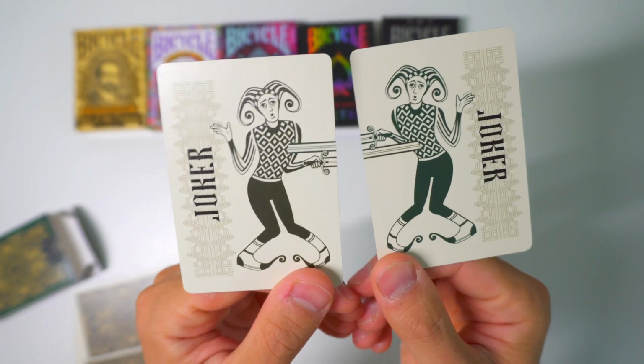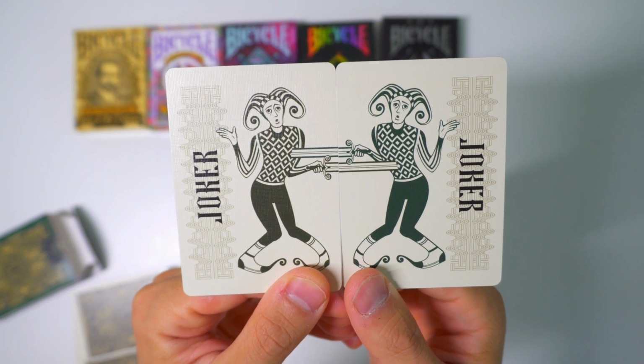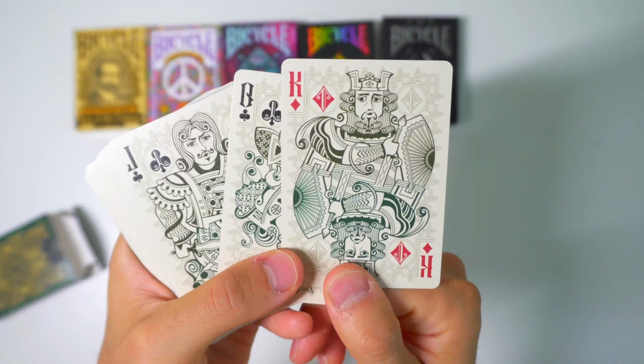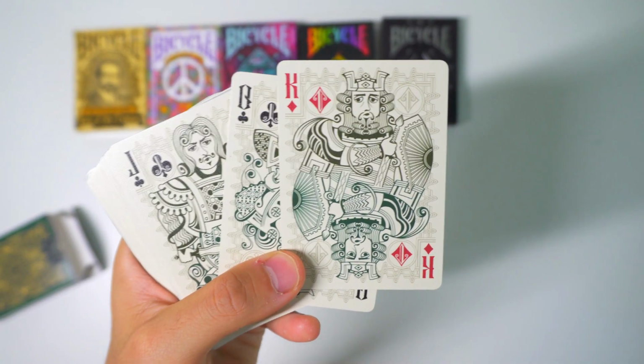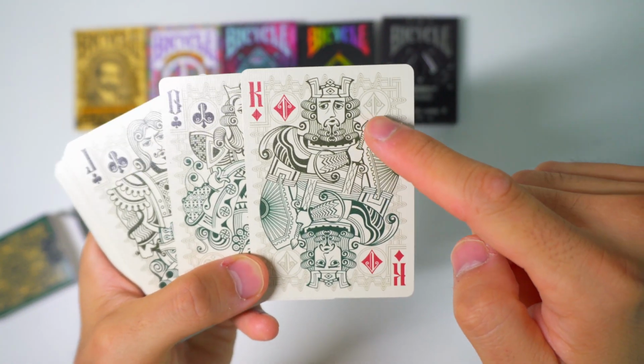Opening it up, these jokers are awesome because you can put them together and it reveals the theme. The conflict refers to the battle between the cards. And this is also seen in the face cards, which feature a very stylized design, and you'll notice that each person is stabbing the person below them.